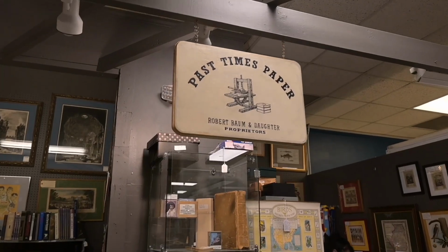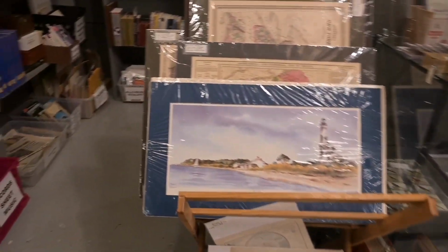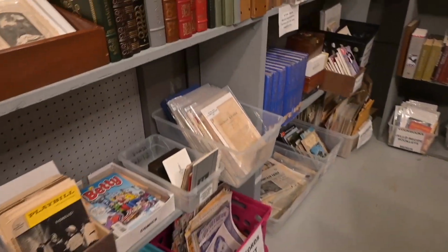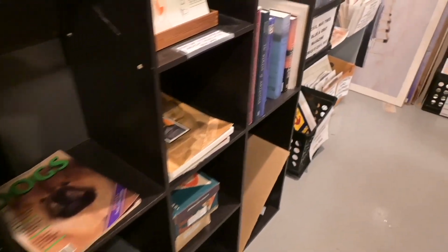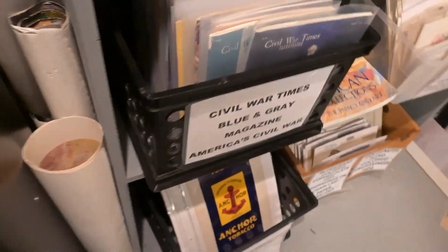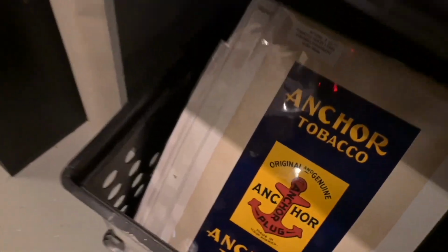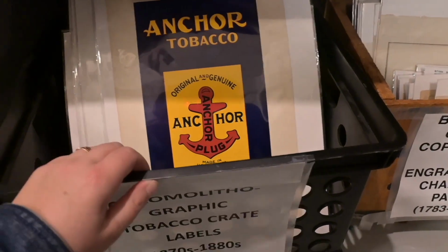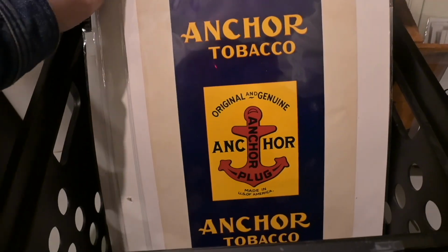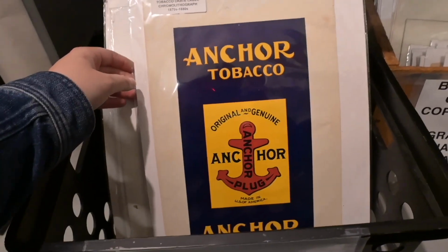Okay, we found a good booth. Pastimes paper, all filled with vintage ephemera. Now, I want to show you something cool. These labels down here are very expensive, and honestly, I can't say that I know what these go for, but they're so interesting because they're old tobacco crate labels, and these ones are all early 1870s, 1880s.